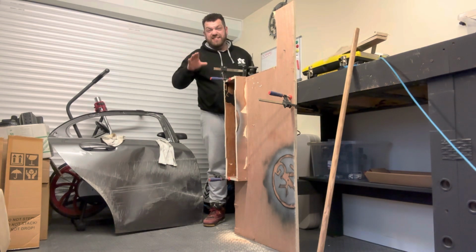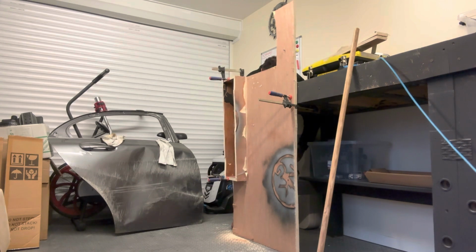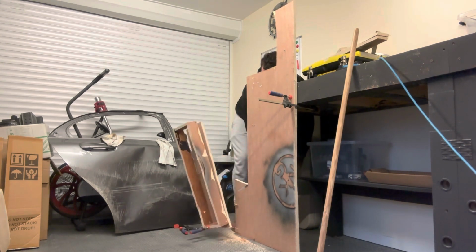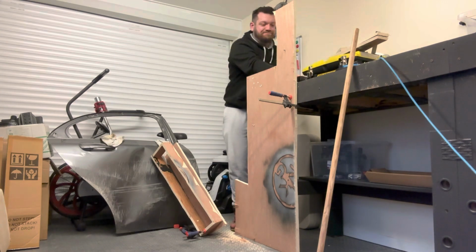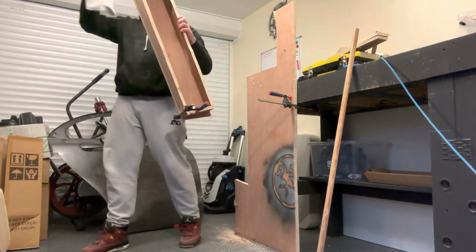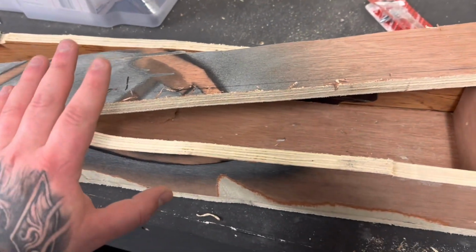This is going bad. Just to clarify that. It's not straight at all. Maybe. Kind of looks alright, you know. It looks an absolute mess. It will be better when it's painted.